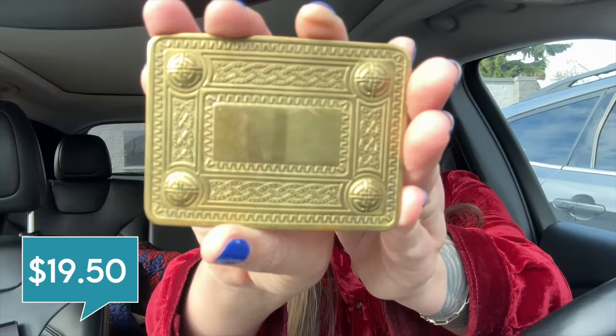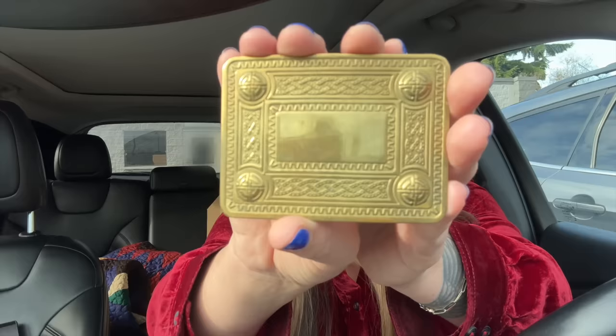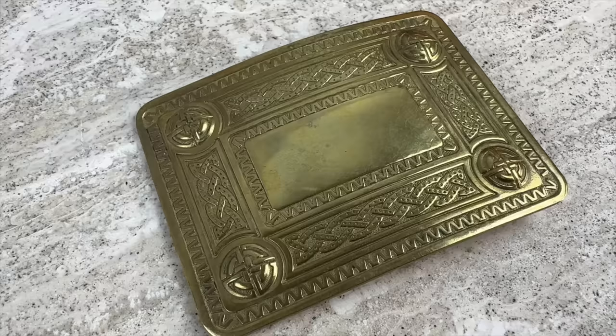I loved the Celtic design on this belt buckle. It's made out of solid brass. I love a good pop of gold on an outfit.